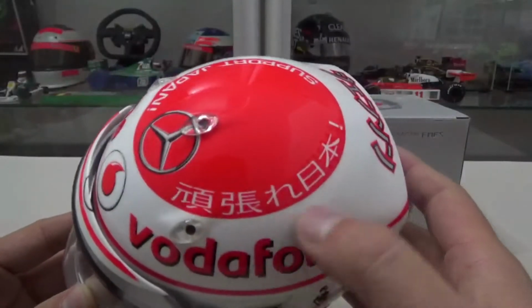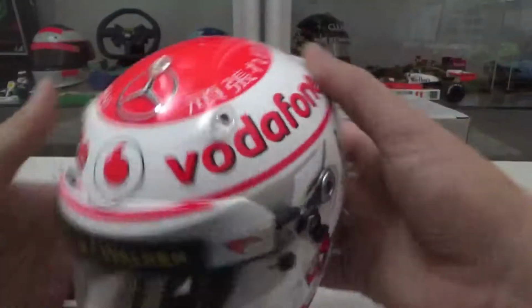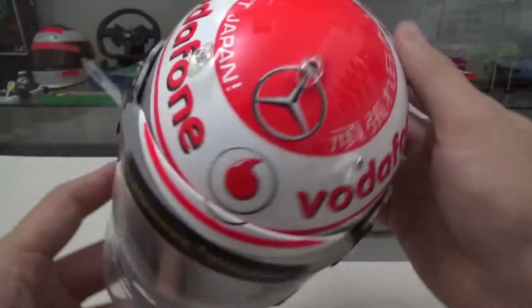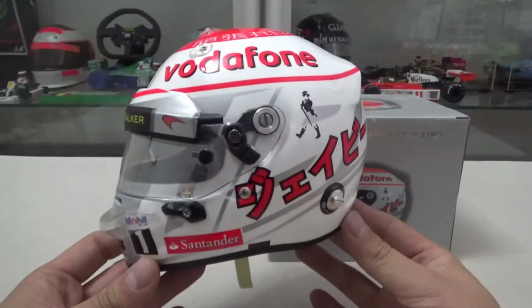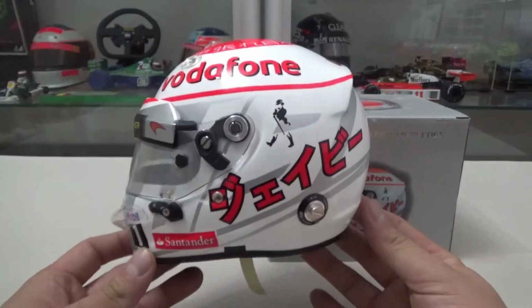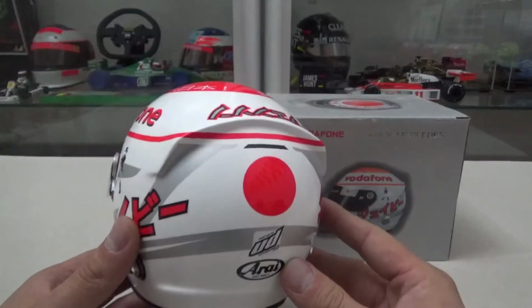So the red top features a Support Japan inscription both in English and Japanese. On the sides too, you have the phonetic JB initials in katakana writing. The whole helmet, of course, is very Japanese themed with the colors.